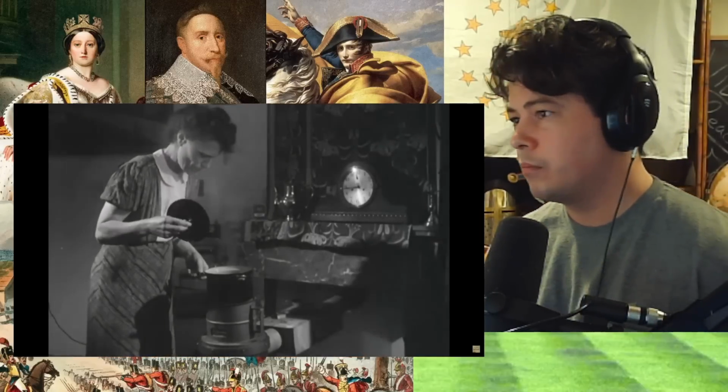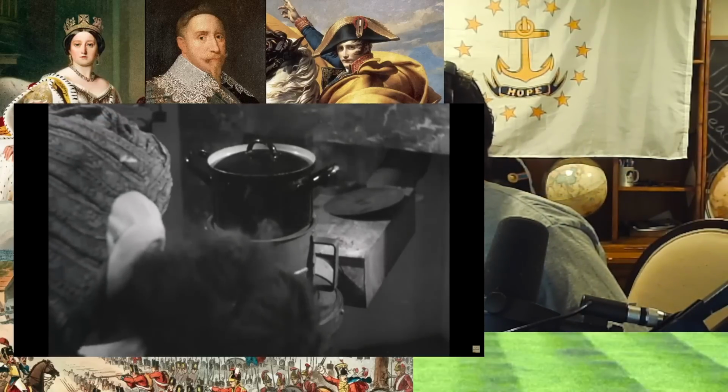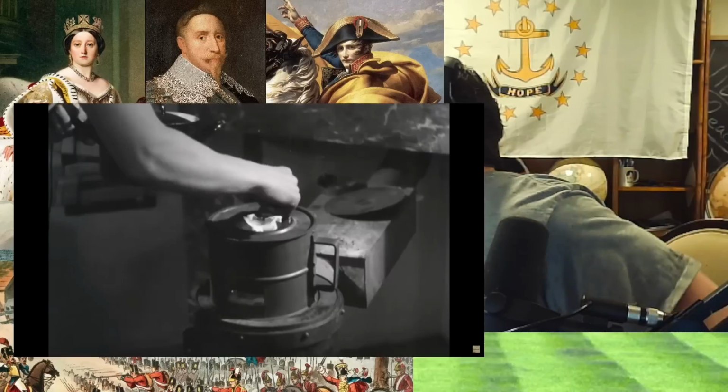And to save on the fuel, rather than heating an entire big pot or something, they would make these small stoves out of coffee cans or small cans, so they could just use a little bit of fuel to heat just a little bit of food.